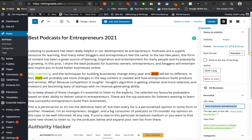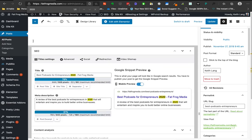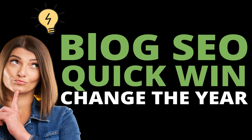So I'm going to scroll down, and I'm using SEO Press. I prefer this to Yoast. If you've changed the title at any stage and it contains the year, make sure to make edits here also. Update the post, go to Google Search Console and re-index the post for a small but important SEO improvement.